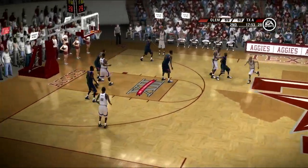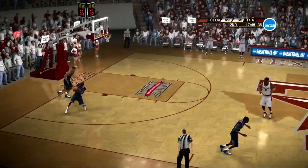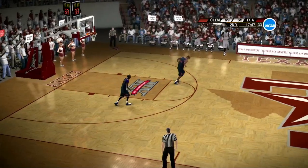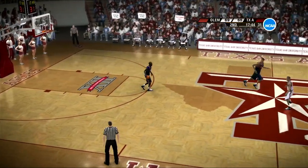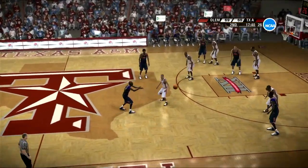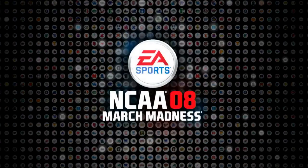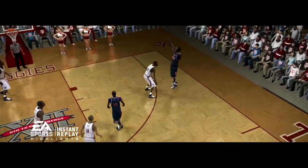On the outside, puts up the three, makes the shot. This is getting ugly. Hey, if you can't check your man, it's up to the coach to recognize that and make an adjustment. They're working around the arc from three-point territory. It's good. The Rebels are up by seven.